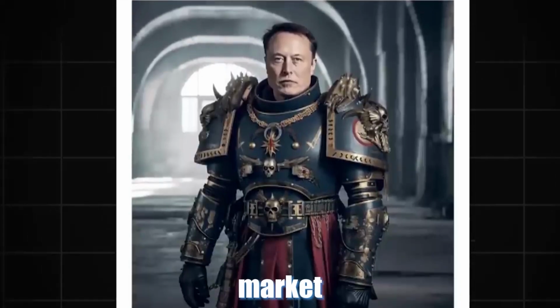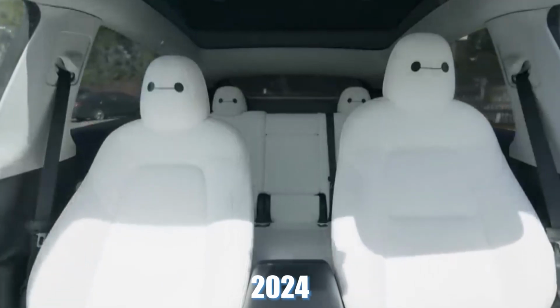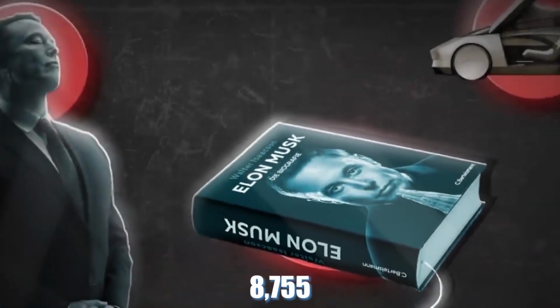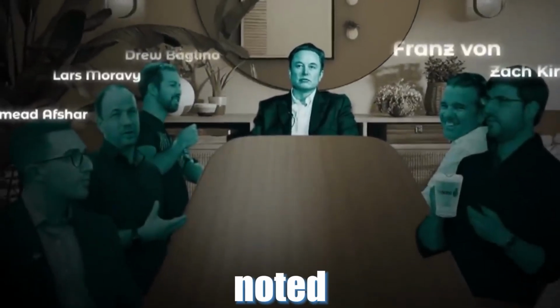And just recently, we've seen that the Cybertruck has already taken the top spot in the electric pickup truck market. According to U.S. vehicle registrations for the second quarter of 2024, Tesla delivered 8,755 Cybertrucks, while Ford delivered 7,292 Lightnings. The closest competitor, the Rivian R1T, was back at 3,139. The Cybertruck has also been noted as the current best-selling vehicle over $100,000, with 3,200 new registrations in June.